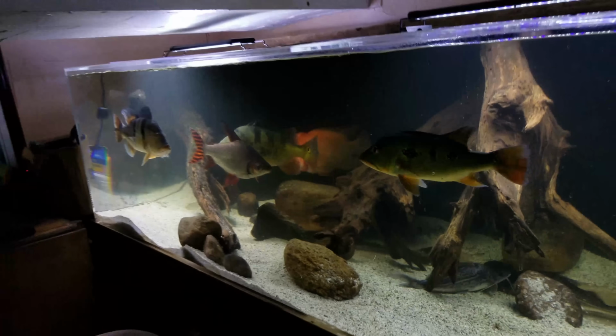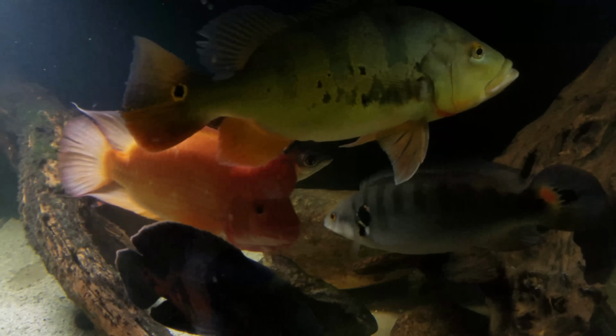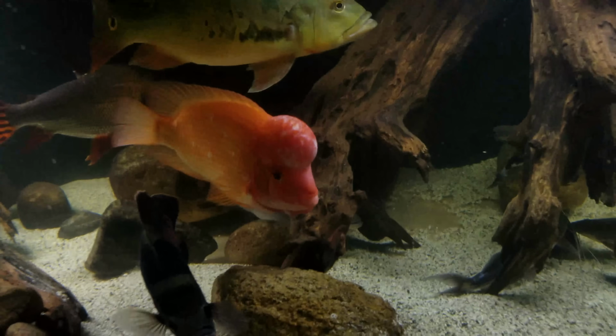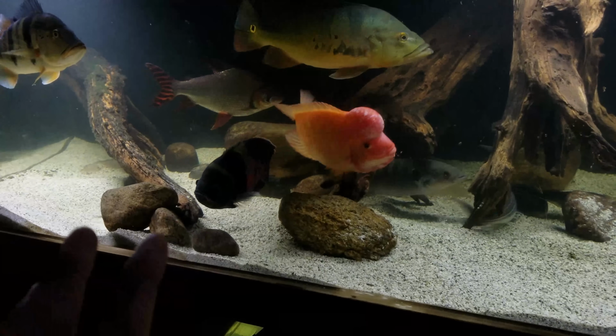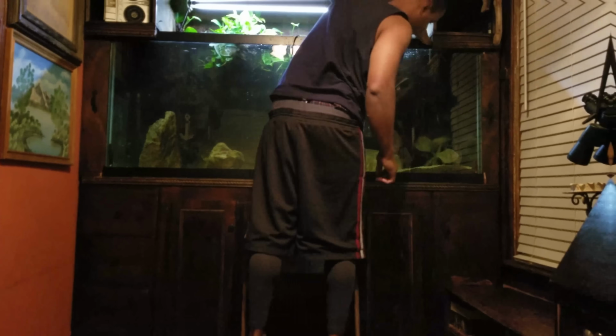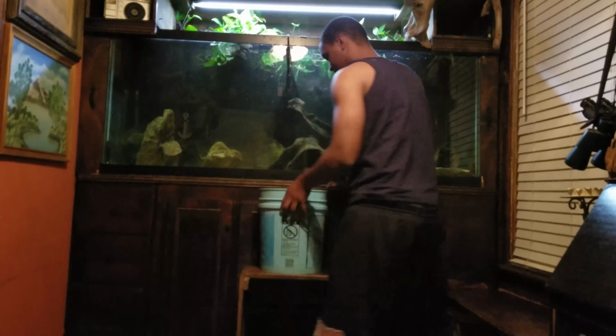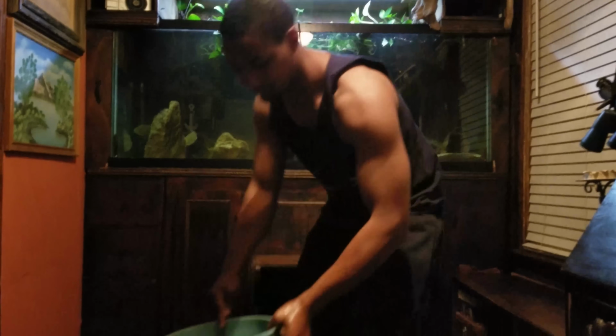So while I go ahead and try to catch the other fish, I have to get my brother to break up any fights because this could be stressful. And no doubt the red devil is gonna cause a lot of stress. So I'm gonna go and try to catch the other red Texas and bring him down, and he's just going to be down here trying to break up fights. That right there is a very beautiful fish, red Texas.